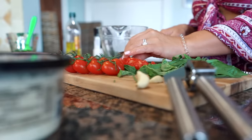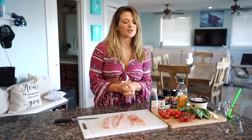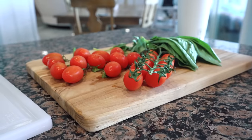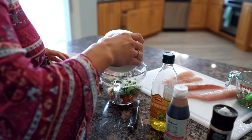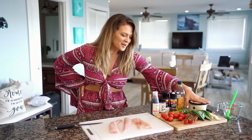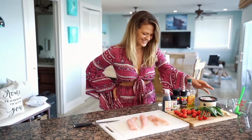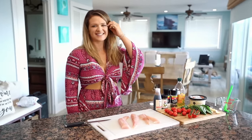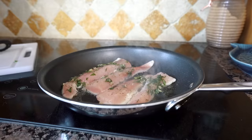So what are you going to add? What do you like about this recipe specifically to where it caught your attention to make? So I really like basil and tomato and Parmesan and mahi and balsamic. So basically all of the things. Sounds like an awesome combination. It is, it is. So let's put it together and let's see how it tastes. Let's do it.